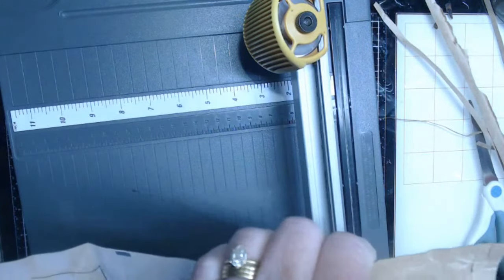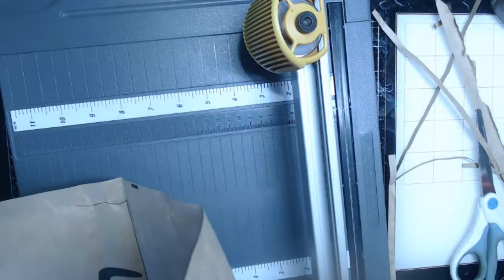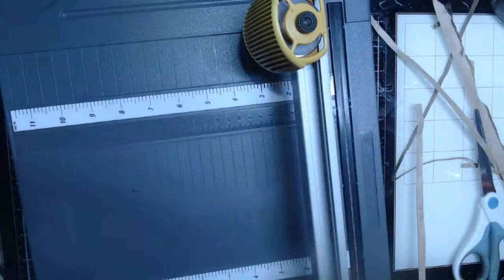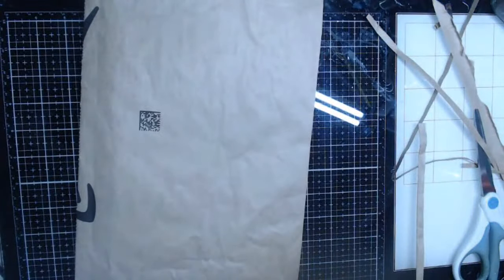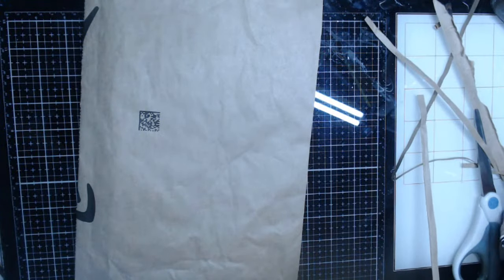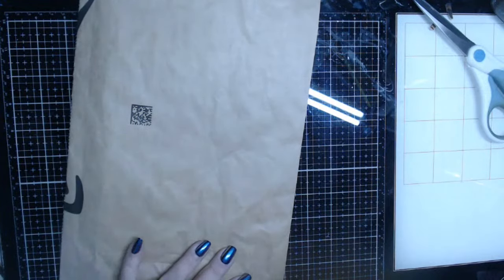Now, this did, of course, have different stickers on it for mailing. So I took my heat tool. This might not be enough. Yeah, it's open. Okay. So I took my heat tool and got those stickers off. So it's a little sticky in the center, but I figured once I start working with the bag, it should be fine. At least that's what I'm hoping.